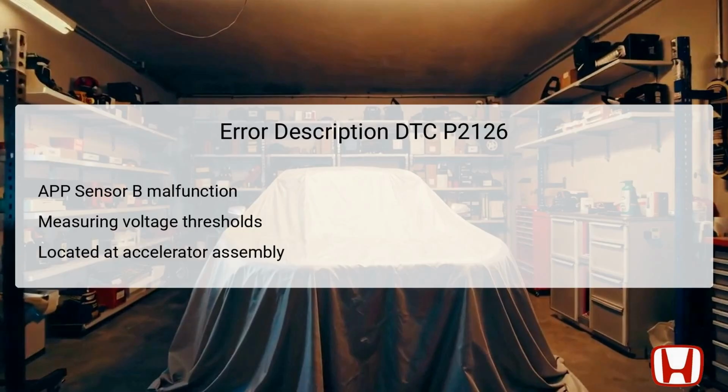The error associated with DTC P2126 pertains to the APP Sensor B, which is integrated within the accelerator pedal assembly. This sensor monitors the position of the accelerator pedal and transmits corresponding voltage signals to the PCM to regulate engine performance. During a malfunction, the sensor's output voltage may drop below 0.20 volts or exceed 2.51 volts, indicating that the sensor's readings are out of the permissible range.